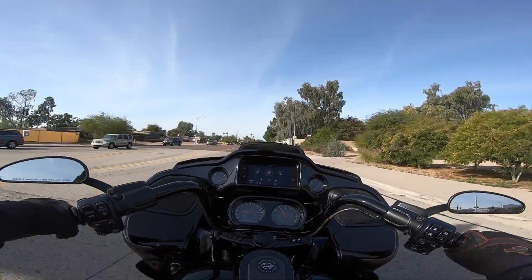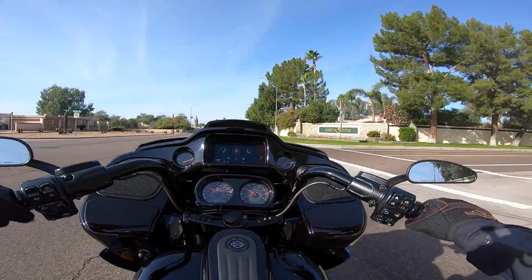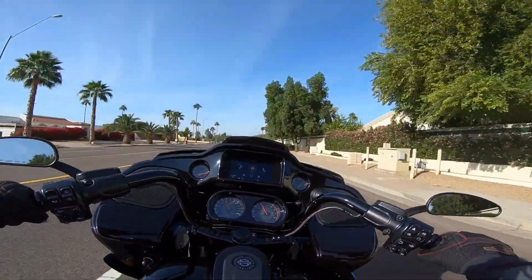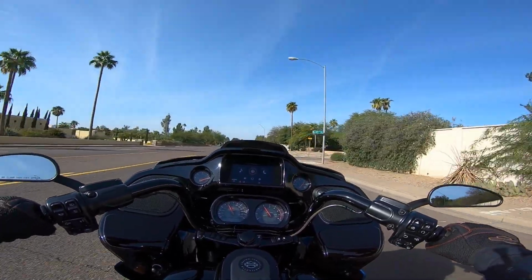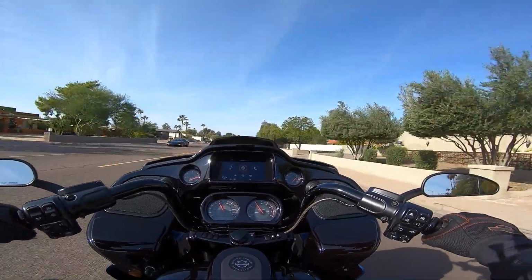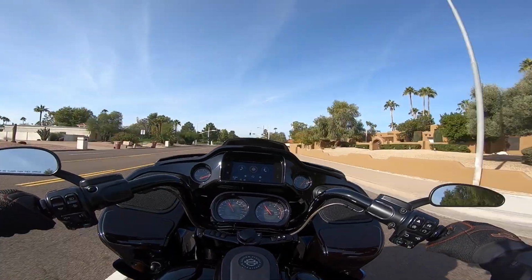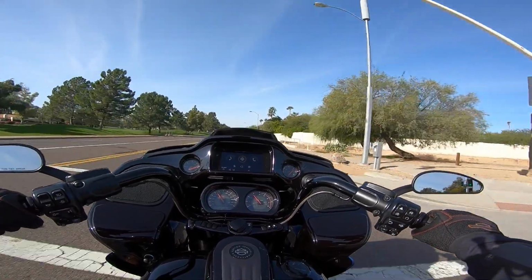So, I see what people are saying. I get it about the comfort of steering with the Road Glide. It's pretty incredible, actually. There's like no weight to the front end at all, and you really do feel that. I wasn't a believer of that statement. I thought it was going to be kind of a load of crap, but it's pretty impressive. You don't feel anything on this bike. It's just a light little push of the hand, and it wants to go into a corner.